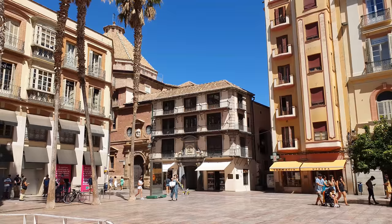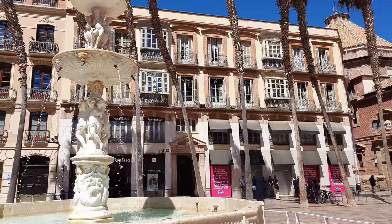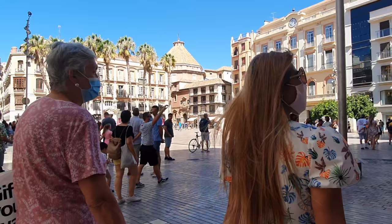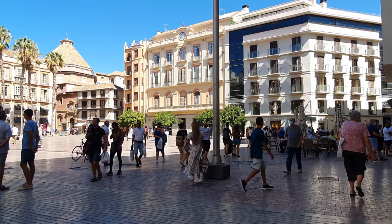Number 10, the Plaza de la Constitución. Appreciate the atmosphere and beauty of Plaza de la Constitución, Malaga. Palm trees line the area and provide you shady relief from the sun. Malaga's largest and most iconic public square, the Plaza de la Constitución, holds significance in both the city's past and present. Serving as a public space since the 15th century, it remains an important center of Malaga daily life today.